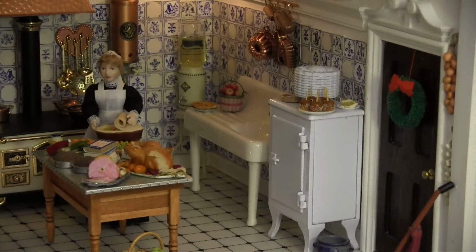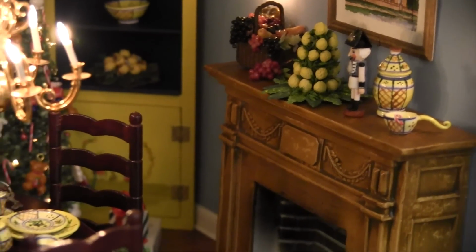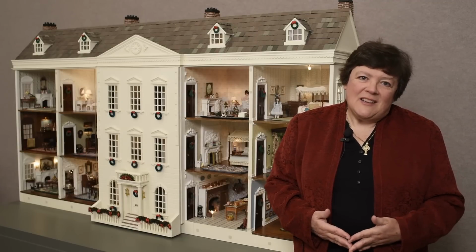I love to see how visitors to Winterthur come and see this dollhouse and they start talking, they start making connections. They talk about their own collections, they talk about dollhouses they've known. And I hope you will come soon and see this dollhouse and start making those connections for yourself.